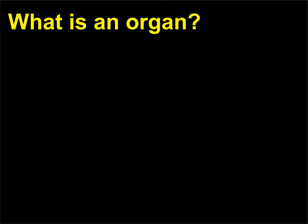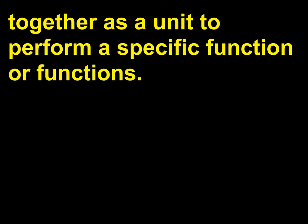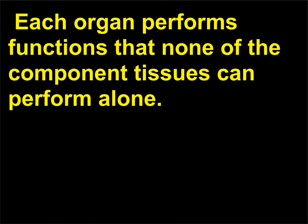What is an organ? An organ is a group of several different tissues working together as a unit to perform a specific function or functions. Each organ performs functions that none of the component tissues can perform alone.